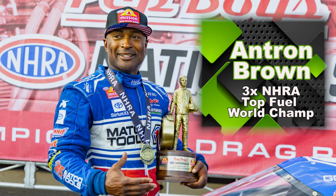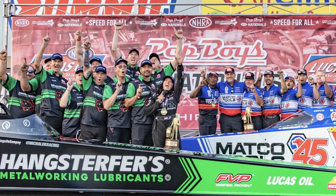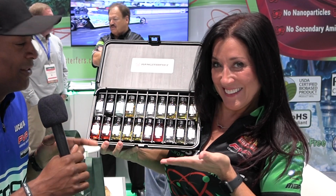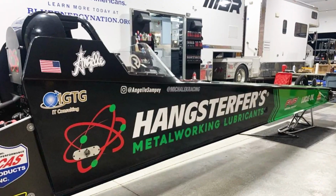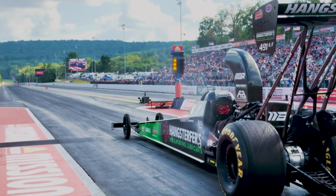This is Antron Brown, three-time NHRA Top Fuel World Champ, and I'm sitting here with Angelle Sampey, NHRA three-time World Champion. You add together, that's 6. And people always ask me at the racetrack, what is Hangsterfers Metalworking Solutions? They make products for every situation. You see that? To make your parts and to make your machine time and make your tool life better. Just saying, if you want to be the best, you have to use the best. Hangsterfers Metalworking Solutions. I'm the driver of the Hangsterfers A-Fuel Dragster, and thankfully we have Hangsterfers behind us with all the parts, lubricants that we get to use in our machine shop, and all the machine shops that provide what we need for me to go really, really fast.